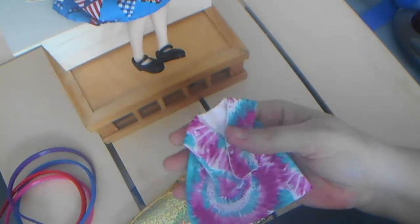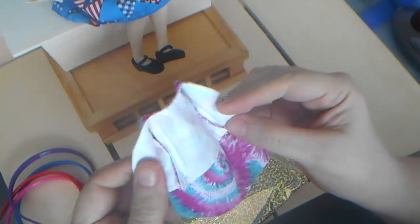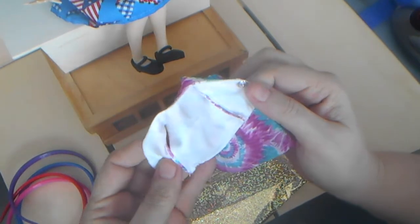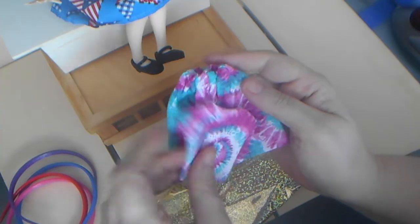Well, I didn't say it about the dress, but the dress also is lined inside the top. Very nice. Look how good that is. That is so nice. I love that. I love my seams to be nice and put away. That's what I try and do. Can't always do it, though. That is so nice. Oh, my goodness. I guess Doodles gets an outfit, too.